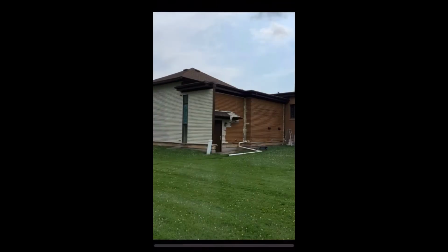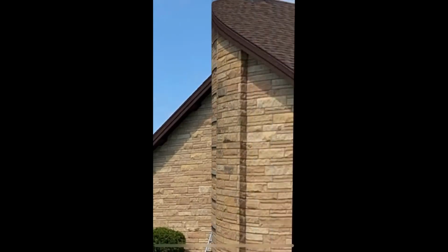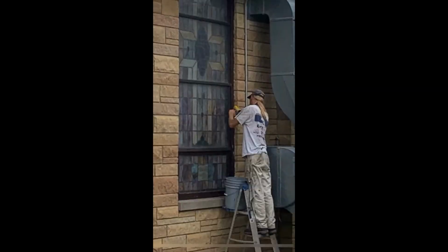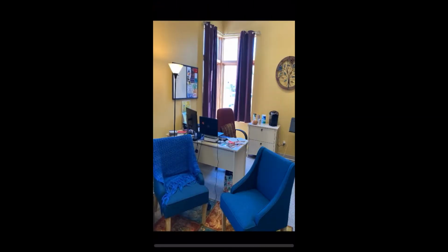2020 projects for Bethany, providing a welcoming space, included painting the exterior of our church to give it a new and fresh look, along with the cleaning of the brickwork and repair to the wood on the canopy and around some windows. New cupboards and countertop in the front office, plus both the front office and pastor's office were painted. Fresh new wall decor was also added. What a friendly, inviting feel.